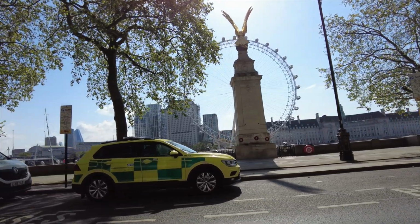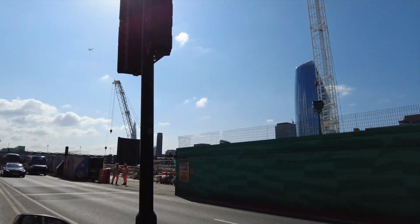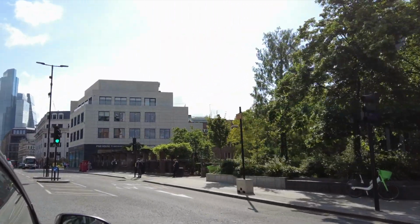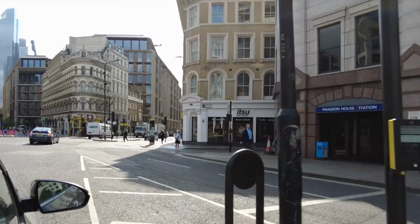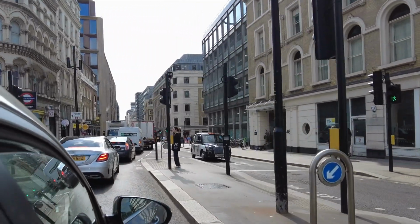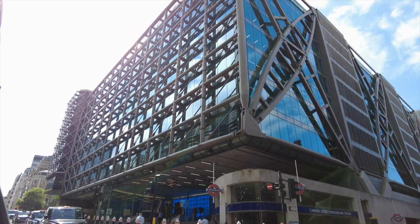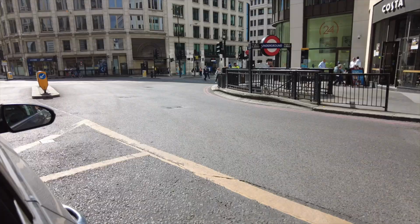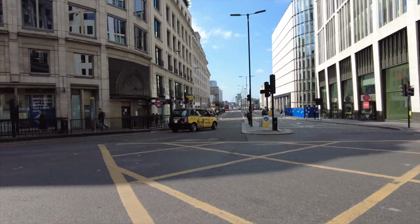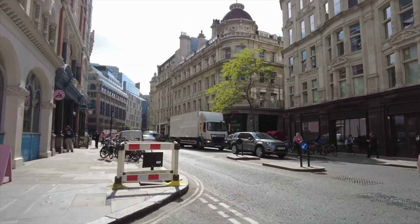On the south bank of Thames, the famous London Eye and One Blackfriars Tower floated by, with the iconic Shard at a distance. Down Cannon Street we drove and made a left on Philpott Lane.